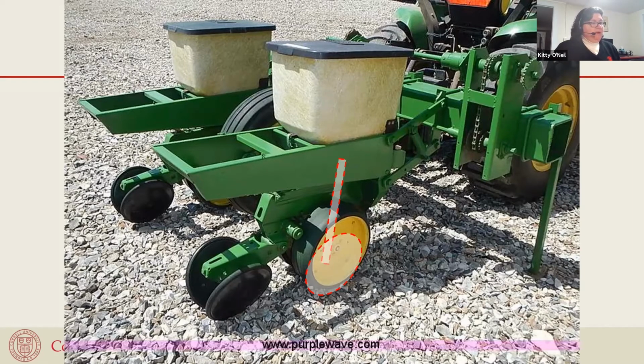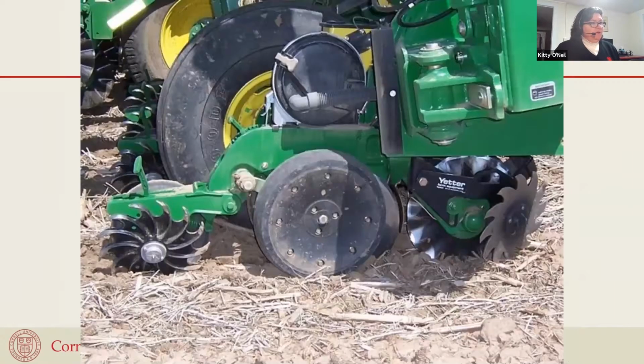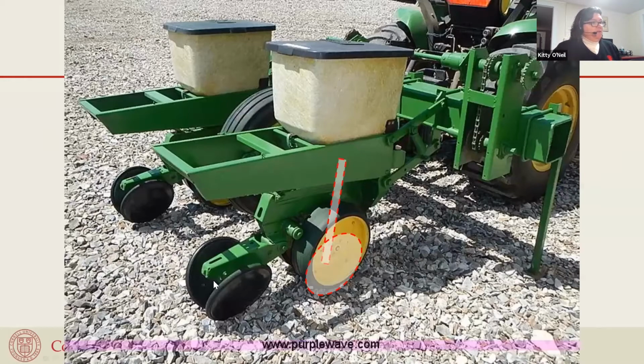And then there are closing wheels on the back. These two angled closing wheels on the back basically just sort of firm some of that fluffy soil, compress that soil over the furrow, and you hopefully end up with seeds at a consistent depth with soil firmed over the top of them adequately, but not with any compaction. So that's how a conventional corn planter works.